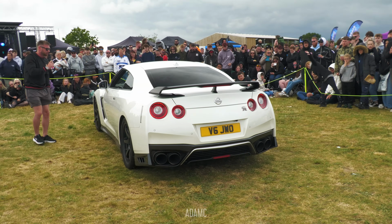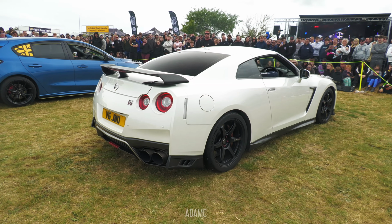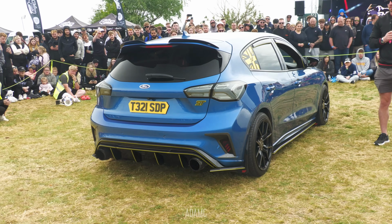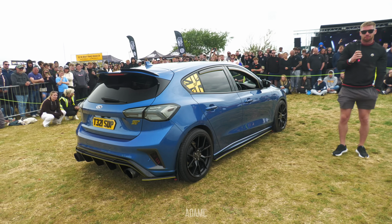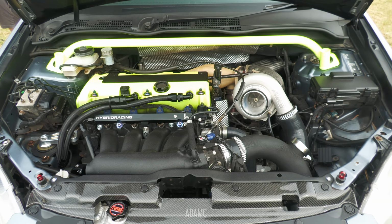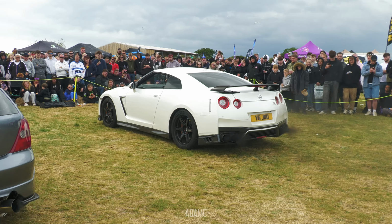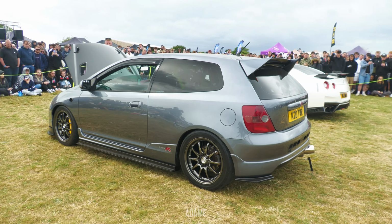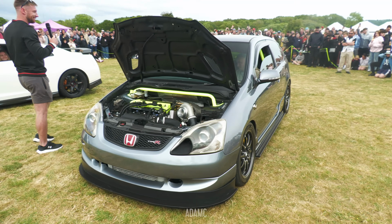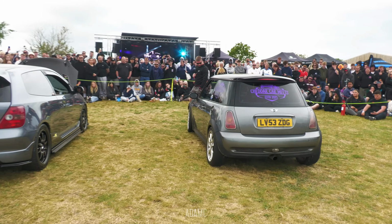So of course the GTR won that round, and he's going to go against a Focus ST. Okay, right, let's hear the Focus. So of course the GTR won that round. It's got a boosted K20 EP3 Civic Type R with a screamer out the side here. So GTR's having another go. And we've got the EP3. Well, the EP3 won by a landslide. We're going to hear it again before it goes against the R53 Cooper S.